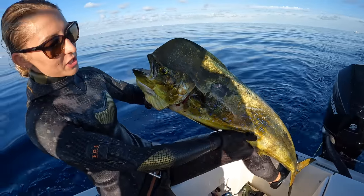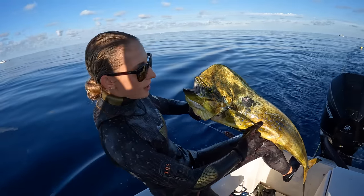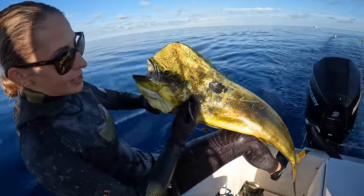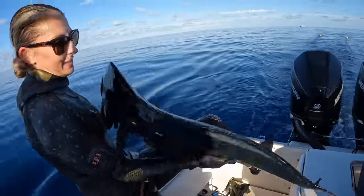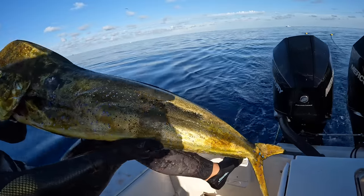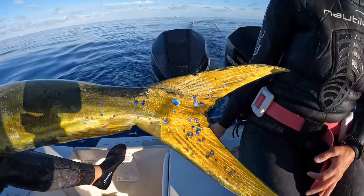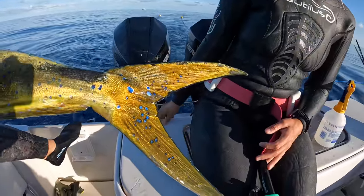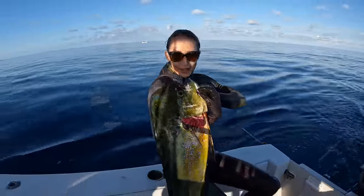So we just bled this fish out as best as we can. Took some more photos of him because after I bled him out, he just lit up in colors. As you can see, all his little blue dots. He's kind of slimy, a little slippery. Check that out. The shadows. Ew. His tail's so cool. So cool. Thank you for your sacrifice, big guy.